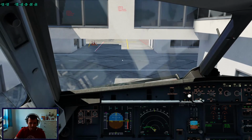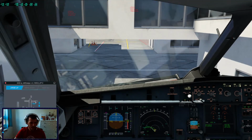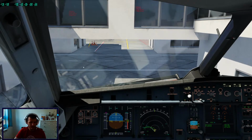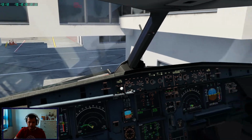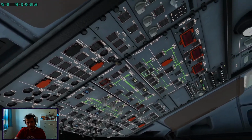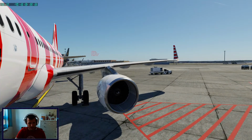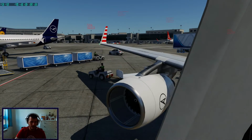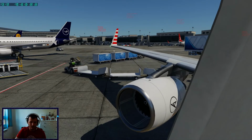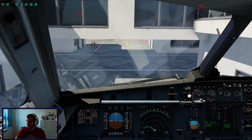Okay, that's nice. Okay, let's now wait for our, let's just get rid of the ground equipment. We can have everything to go away. Okay, nice. Okay, everything here looks ready for me, so let's wait for the boarding to be completed. We have our ground equipment moving away. That's nice. So boarding process is almost done. 3 minutes to go, and then we can start.